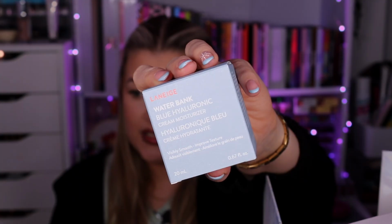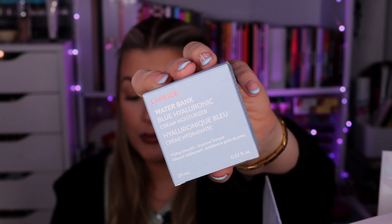So that was day number 5, and then moving on to day 6, which is quite a large one. Oh, so this one is, is it Lenenge? I don't know how you say it. But this is what it looks like. This is the Waterbank Blue Hyaluronic Cream. Again, another deluxe mini, but it's worth £13. It says it's perfect for day and night. It's a lush cream moisturiser, relieves dry, damaged skin, locks in moisture for up to 100 hours. Definitely need that. And it actually says next to it, yes, 100.